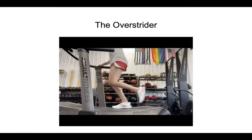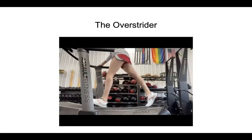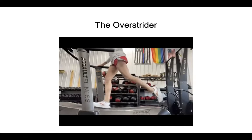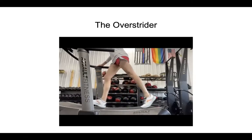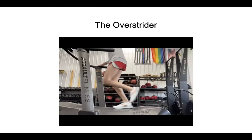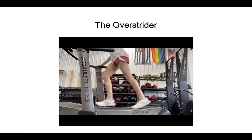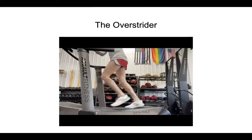Okay, here it is from the side. I don't have to fake this too hard. I do this often because I have really long legs. And so here from the side, you can see that my foot is very much in front of me when it lands. My knee is very straight or pretty straight when I land. And again, you can tell that I'm kind of contacting on the heel.